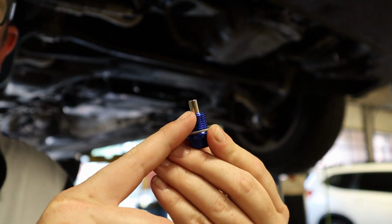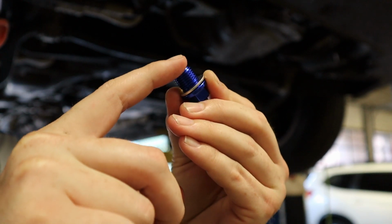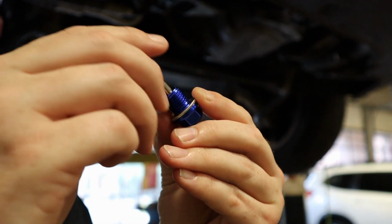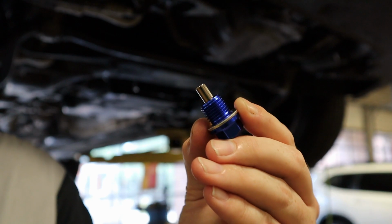This part right here is going to be your magnet. Any metal particle, anything that's ferrous that is in the oil, will stick to this and it will keep this particle from entering any other part of your engine, maybe getting in between and scarring up a bearing or anything like that.